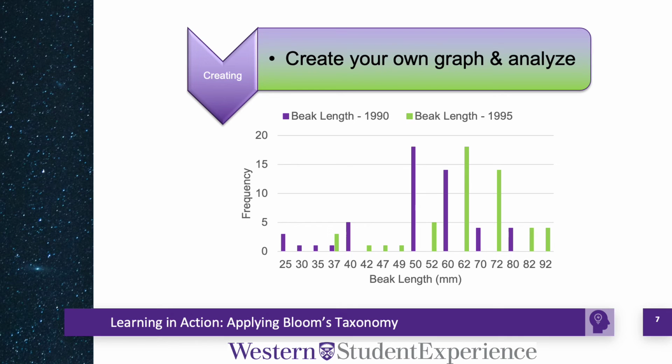Finally, let's suppose your professor asks you to create a graphical representation of a set of data, or interpret and analyze this information. This is a much more complex question. Here, you must not only have a foundational understanding of different graphs and what they represent, but also how to take a concept and represent it graphically in an appropriate manner. This is the creating level in Bloom's taxonomy.